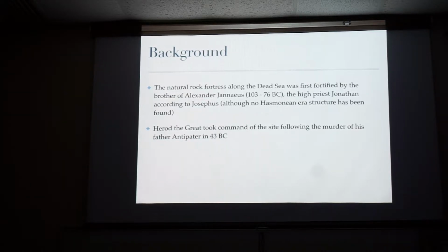Herod the Great, in 43 BC, his father Antipater is murdered. He gets a hold of this site. This is where he drops his family off. One time he does it at the Herodian while he's fighting the Parthians. This time he does it in this area around Masada when he is being made king of Israel by the Romans.